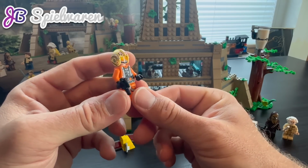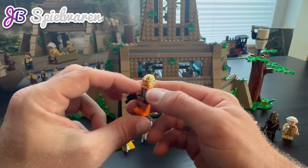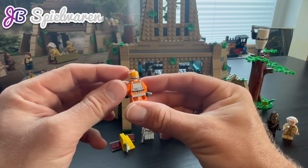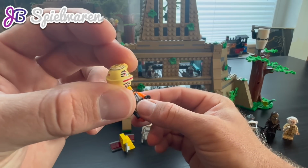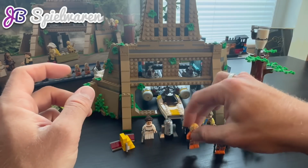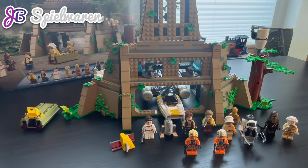Last but not least, the Garven Dreis Red Leader is also included, and he is a completely new minifigure as well, with this light bluish, bright light yellow helmet here. So this is the minifigure lineup: 12 cool and useful minifigures, to be honest, but could have been more for the price especially. And now we will go into the Rebel Base and the Y-Wing.